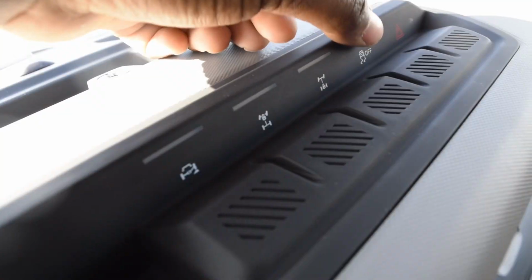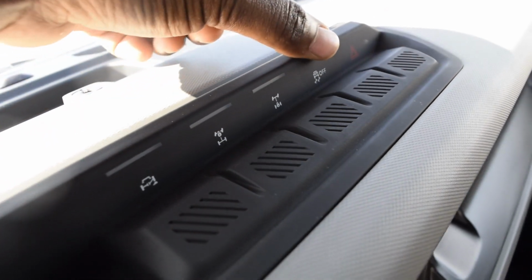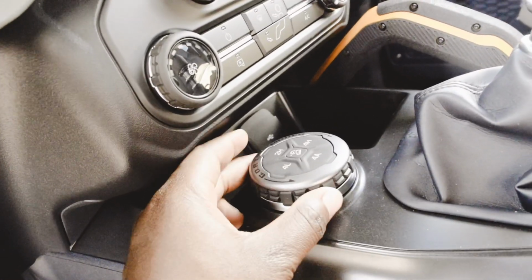Speaking of off-road capabilities, you have an array of configurations in the car. You've got the buttons up here to help control a lot of your fitment, alignment, and your axles. You've got your auxiliary buttons up here as well. And you've got a mount up top on the dash here for either mounting GoPros or anything of the sorts. It's a very well-equipped vehicle.